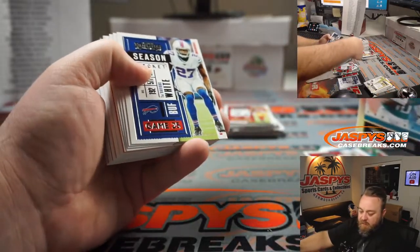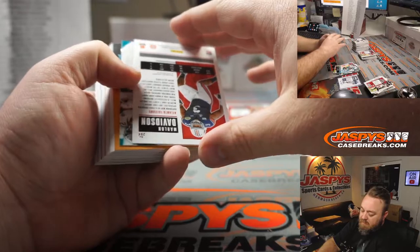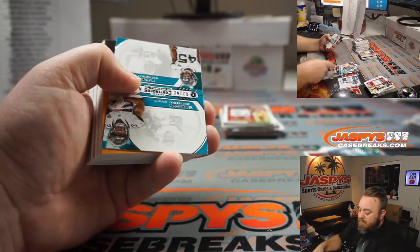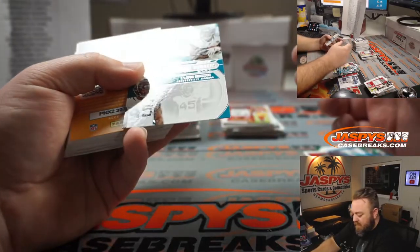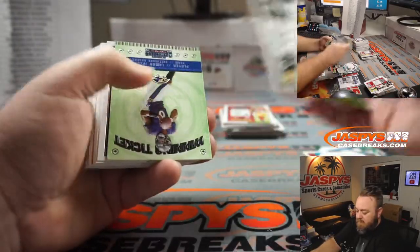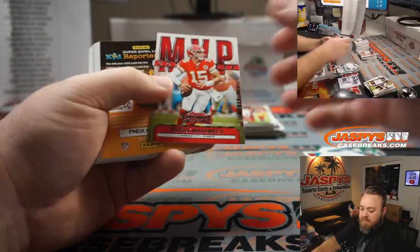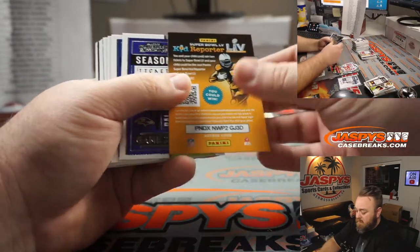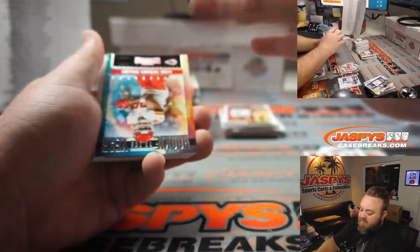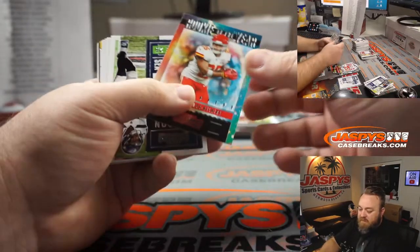LaViska Shenault Jr. for the Jaguars, Miguel Ramirez. Marlon Davidson, one of the most disappointing autographs, Atlanta Falcons, Ryan Redmond. Clavon Chaisson, CJ Henderson for the Jags, Miguel Ramirez. Patrick Mahomes for the Chiefs, Carlos Kotnak. Steven Sims Jr., rookie ticket auto, Washington, Eric Jock. Clyde Edwards-Helaire for the Chiefs, Carlos Kotnak.